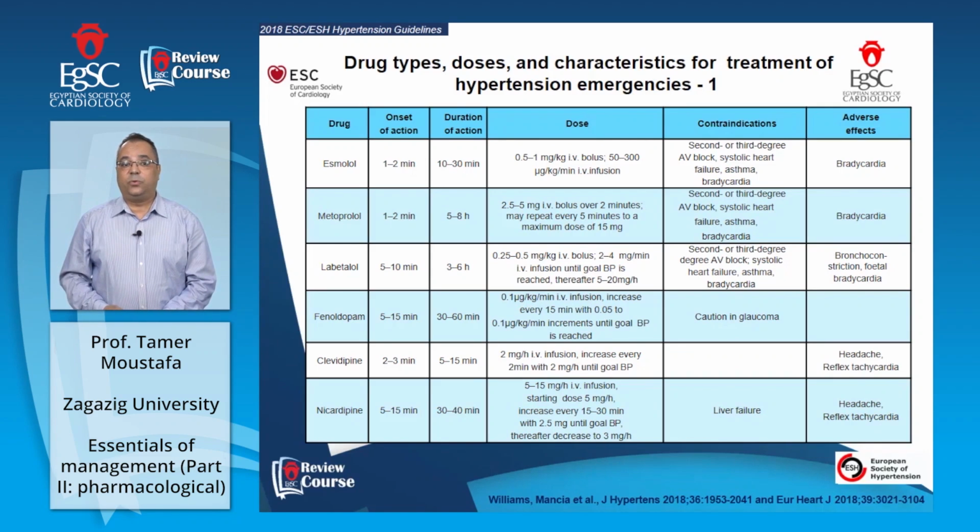Esmolol acts within 1 to 2 minutes, acts for 10 to 13 minutes, starting dose 0.5 to 1 milligram per kg intravenous bolus, then 50 to 300 microgram per kg per minute intravenous infusion. Metoprolol acts within 1 to 2 minutes, but duration of action is 5 to 8 hours. We start with 2.5 to 5 milligram intravenous bolus over 2 minutes, and it may be repeated every 5 minutes to a maximum dose of 15 milligram.